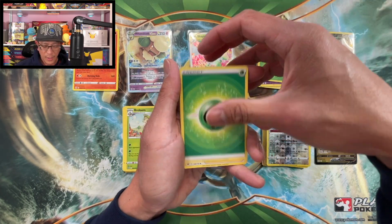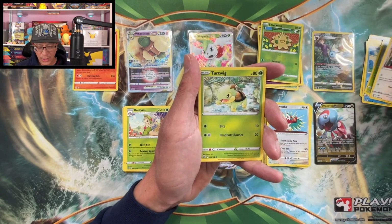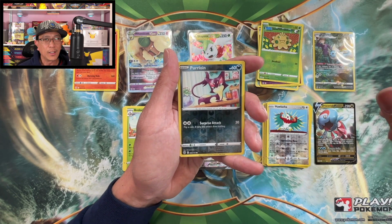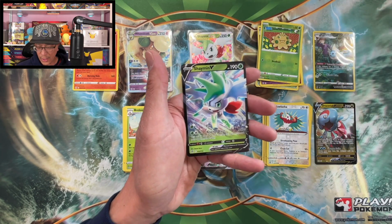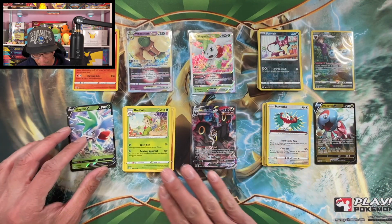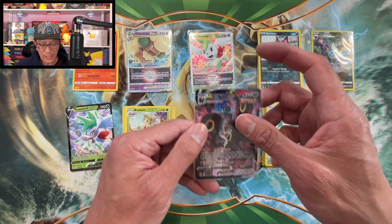Thank you so much. All right, Leaf Energy, Barry, Clang, Gabite, Whizzle, Carablast, Minchino, Turtwig, Piplup, Purloin, Reverse Holographic, not a rare this time. 3, 2, 1, and it is a Shaymin V Ultra Rare card. Nice way to end this opening. Shaymin V. So wow, look at all the hits we have pulled today. Not a bad result from all these packs.